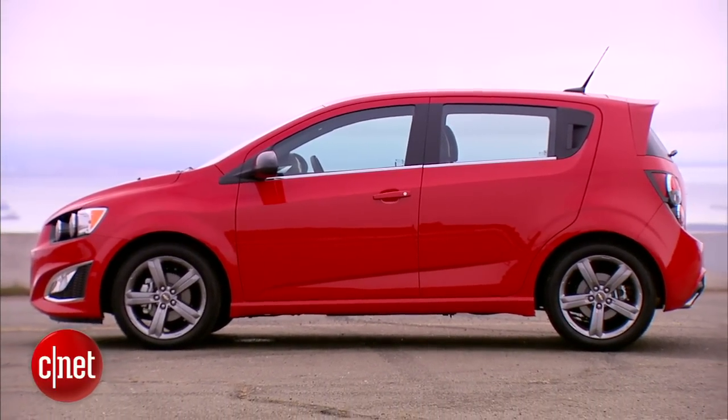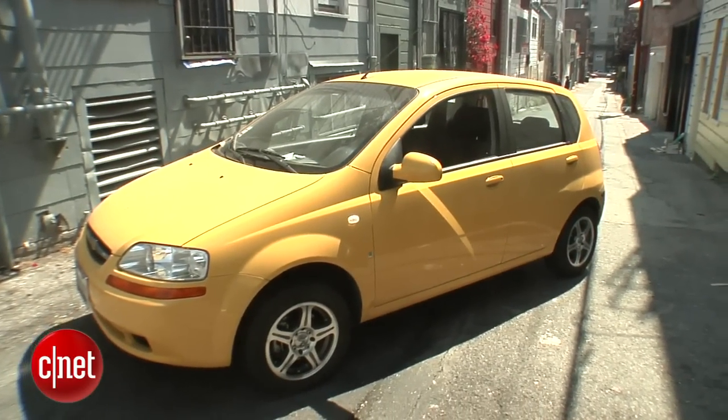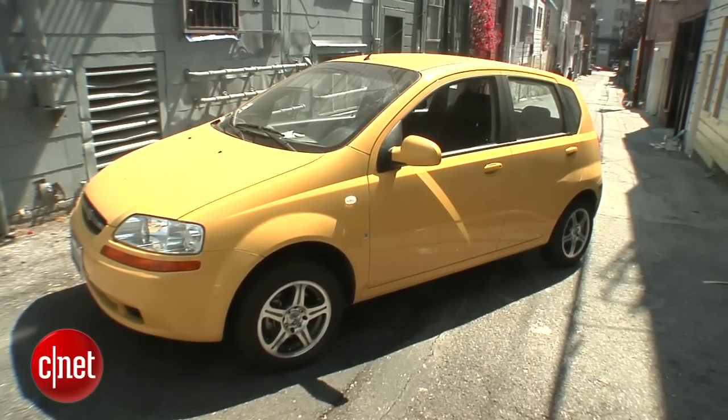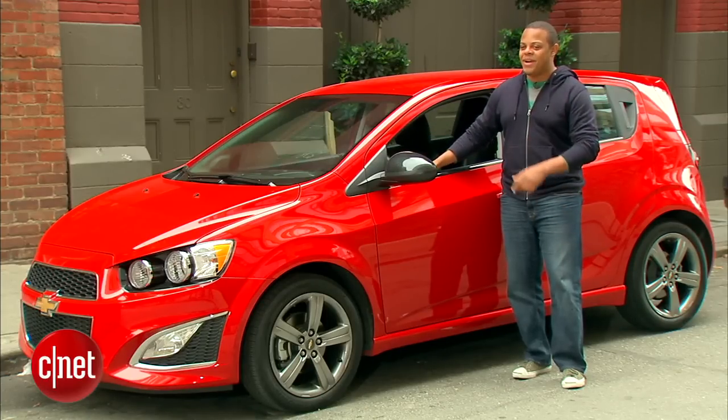It's not the spiritual successor, it's the actual successor to the Aveo. It's sold under the Aveo badge in the world market. Now, if that yellow car was the lemon, I guess this bright red one is the tomato, I'll call it. Let's get behind the wheel and check it out.